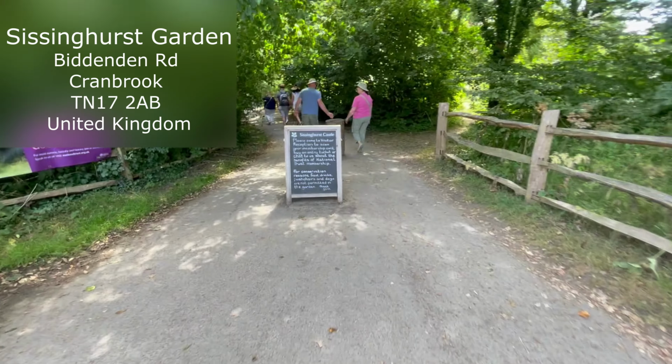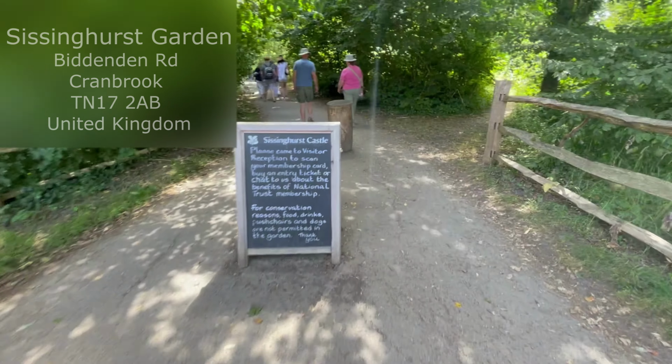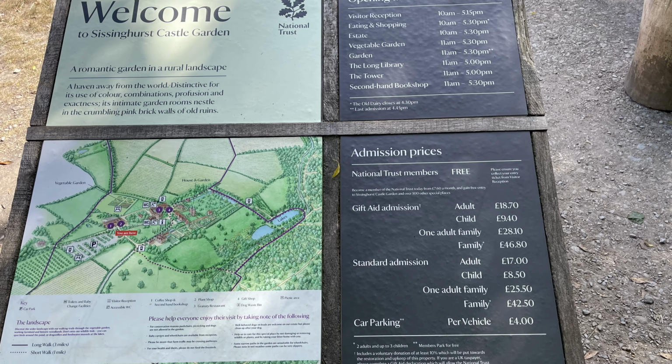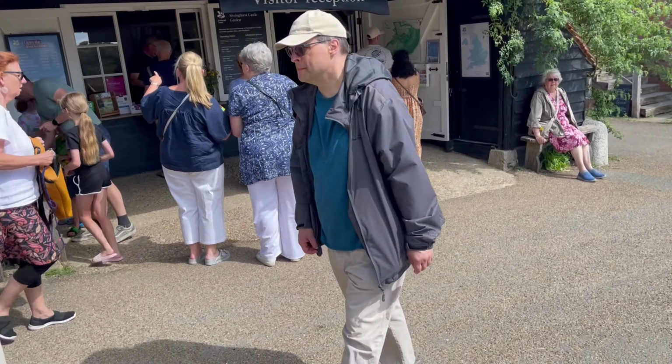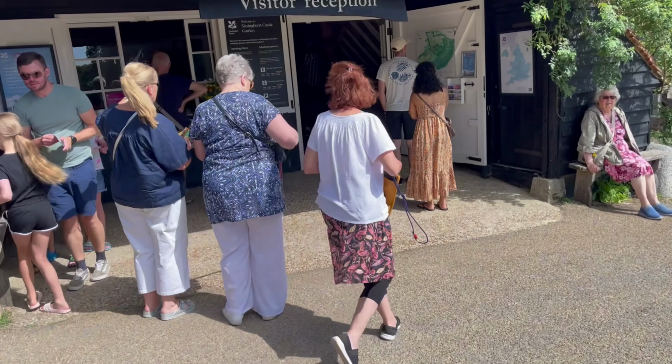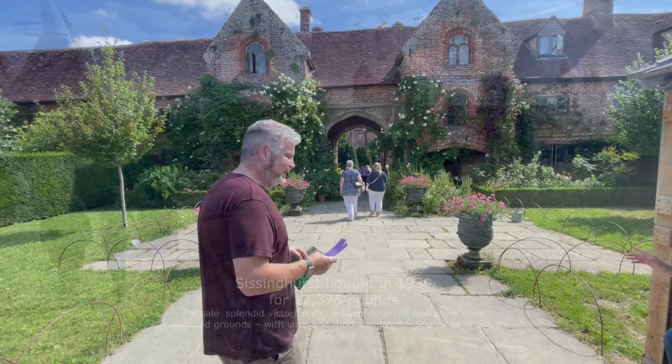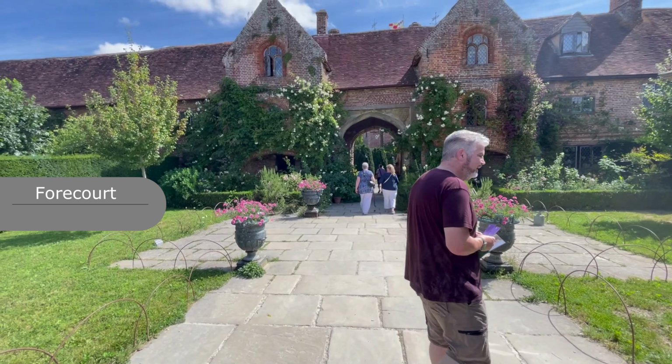This week we're looking at Sissinghurst Gardens. It was a garden created by Vita Sackville-West and her husband Harold Nicolson. Okay, so we entered the property. It's a National Trust property. It was opened to the public by the National Trust in 1967 and it was bought in 1930 by that couple.